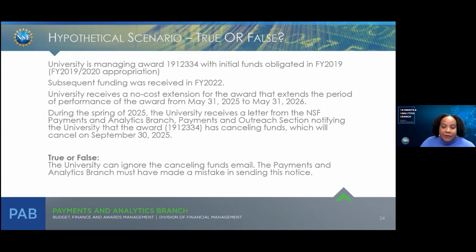However, during the spring of 25, the university receives a letter from the NSF PAB branch Payments and Outreach section notifying the university that award 1912334 has canceling funds, which will cancel on September 30th of 2025. True or false? Should the university ignore the canceling fund notification email that was sent by the Payments and Analytics branch, thinking they must have made a mistake in sending this notification?